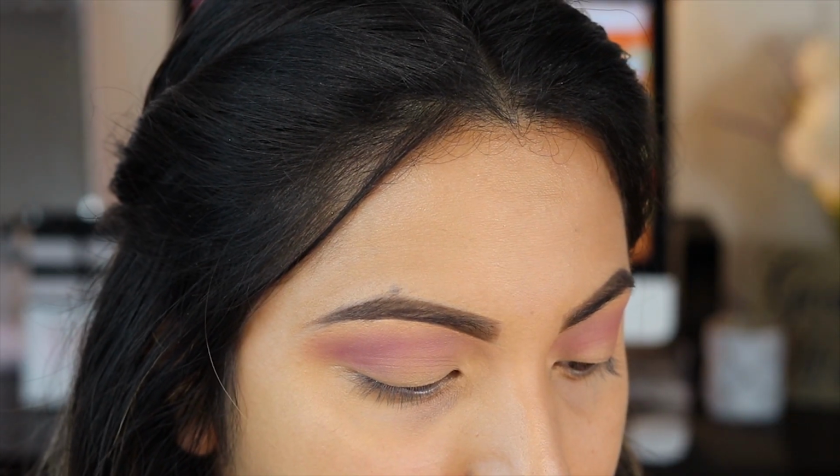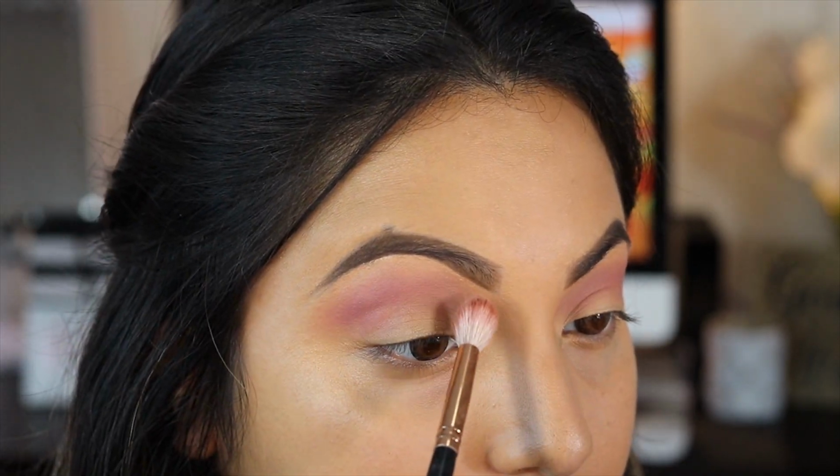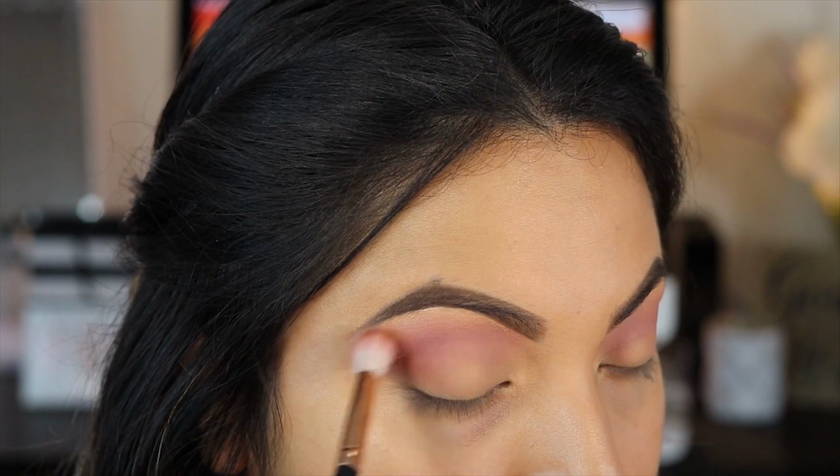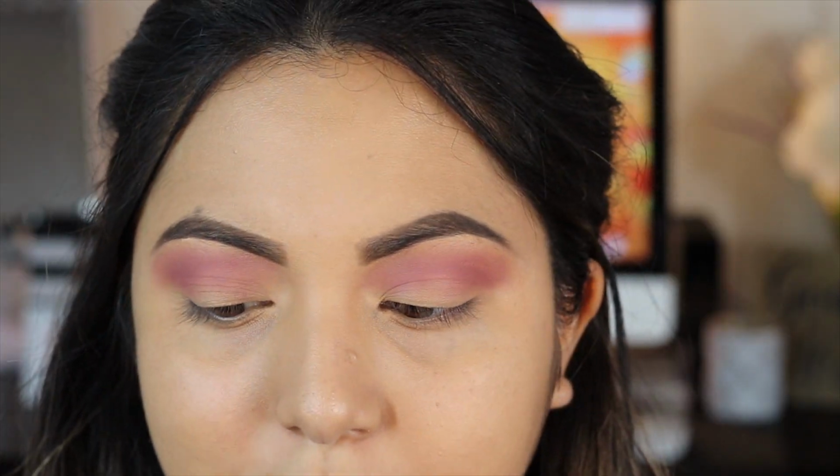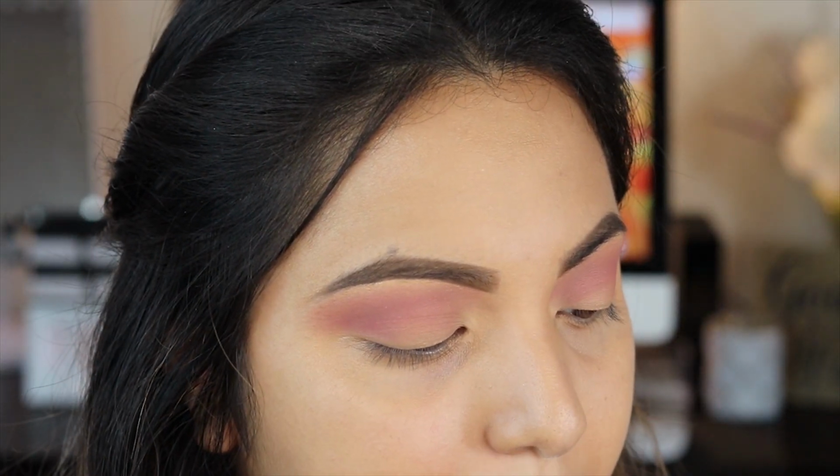I'm gonna grab the color Secret. It's a very nude, pale pink kind of color, and I'm just gonna put it right above it a little bit, just to blend it out more. The pigment on this is actually pretty strong. Okay, and up next I'm gonna be using the color Bear to highlight my brow bone.